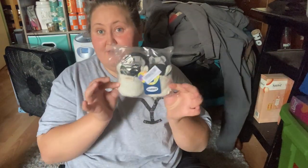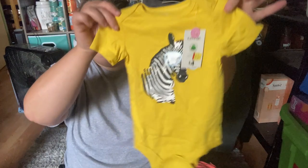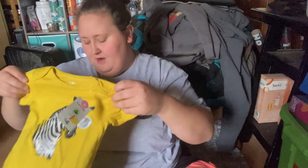I got a nephew. These are cute little cow booties. So I got them those. I've got him a few different things. I don't know if I'm quite done with him yet, but I've got to be getting close. But a cute little zebra shirt. It was $4. I got it for $2. Basically, if anything's on clearance, buy it because it's cheap then.